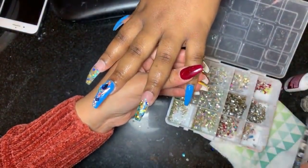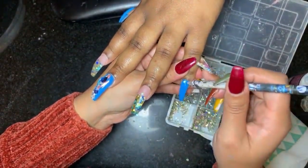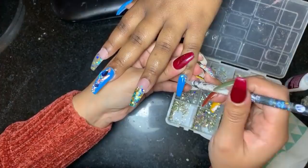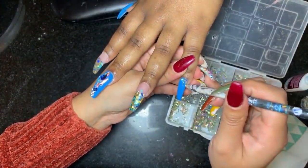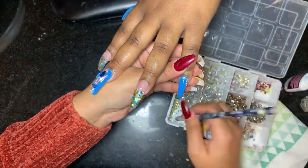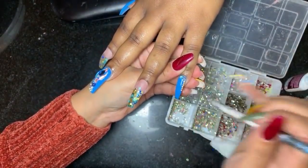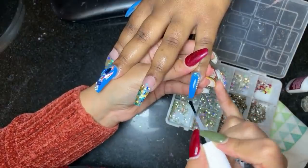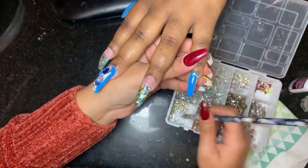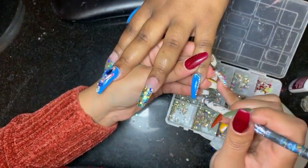So again, for this one, we're doing the blue one in the middle, closer to the cuticle area, and then we're just going to do the small AB ones all around. Almost. Okay, pretty.